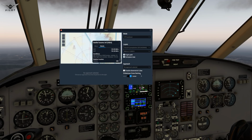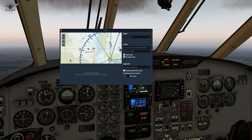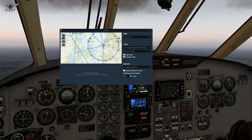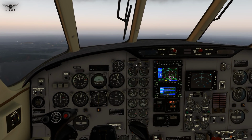Just to give you guys a little bit of a view, this is Seattle Airport, and that's us here. And that's the VOR station that we're going to be heading to. Once we are here, then we're going to make the turn back to Seattle to land. But yeah, all is looking good.